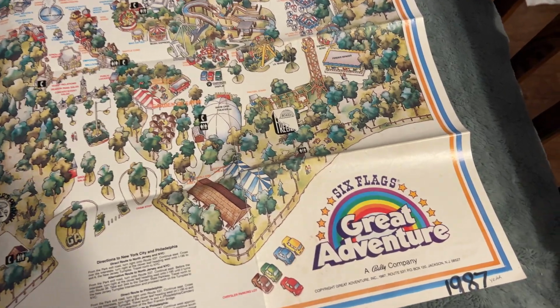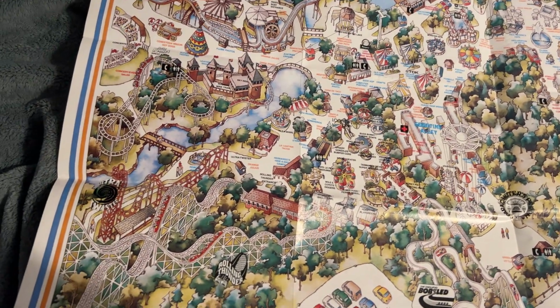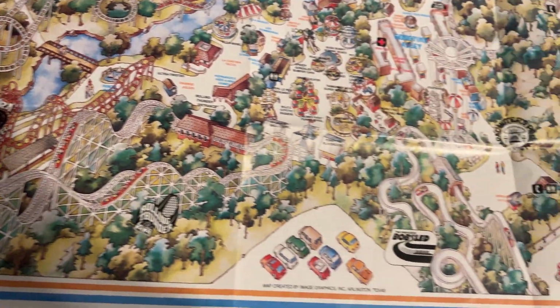And then right here we have the 1987 park map for Great Adventure, which is formatted a little bit differently than that of 1986. I didn't point it out on '86, but there is Ultra Twister in addition to Sarajevo Bobsleds.